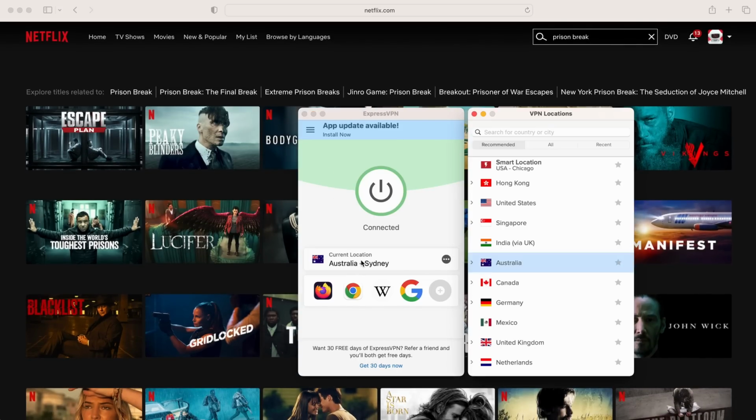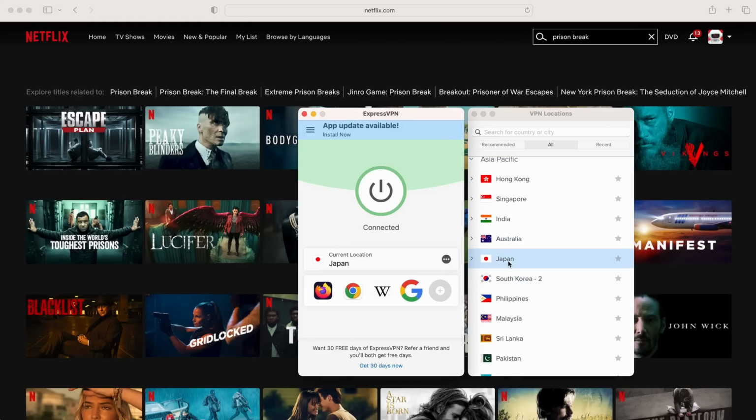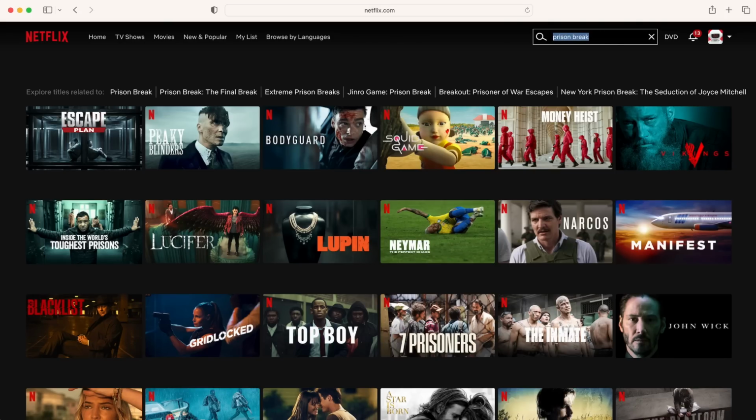But if you want to get crazy, check this out. If you go open up the app and you go to all, there's way more servers than you could ever imagine with ExpressVPN. So I'll go to Japan, for example. And let's say I absolutely love anime, but you can't get very much anime on Netflix. Well, you can if you're in Japan. Check this out. I'll go to the search. I'll type in anime. Go ahead and hit enter.